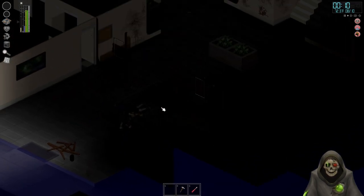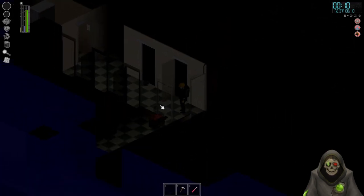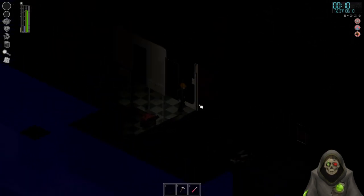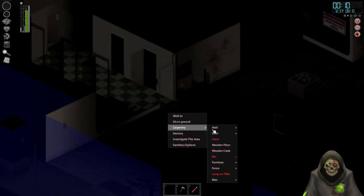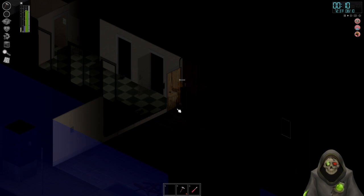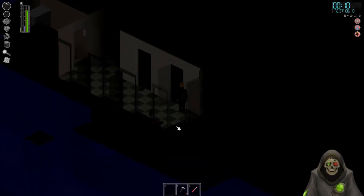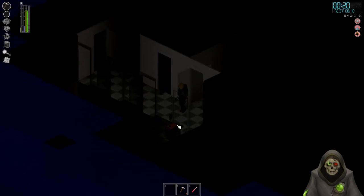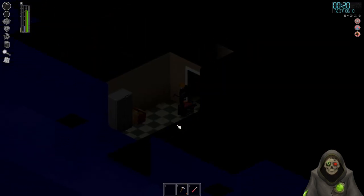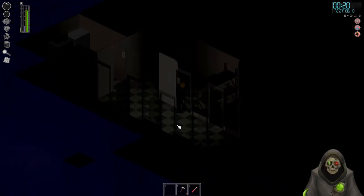Okay. Let's go ahead and close that door. And then, does this room have a door on it? It does not. Okay. So I should be able to carpentry, door, wooden door, slam one on here. There we go. So now if I walk through this, I can close it. Let's clear this side. Don't want to have any more surprises waiting for me anywhere.